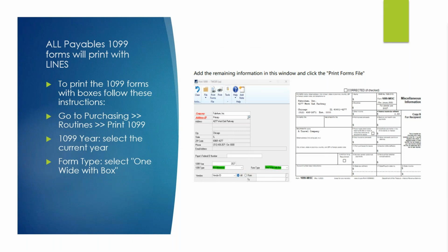This new report writer form will print on an 8.5 by 11, one 1099 per page, and it's a nice feature to print your forms to screen and verify your 1099 information. But it could also be used as the form that you're going to deliver to your vendor.